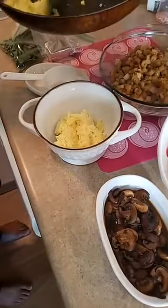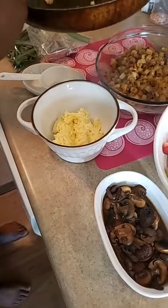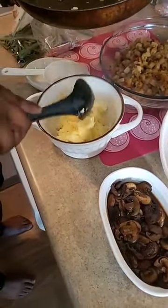Okay. What's the silver cylinder called? That's actually a pepper grinder. It's an automatic pepper grinder.